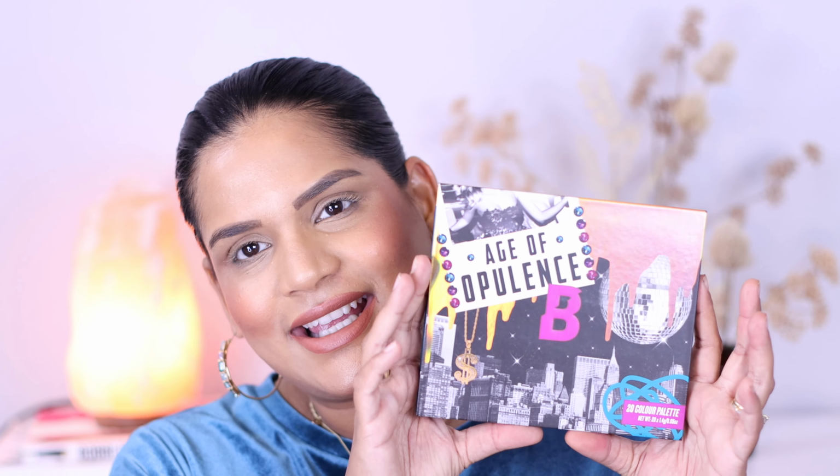On the back it says, take center stage and celebrate lavishly with the Age of Opulence eyeshadow palette. Inspired by glamour, decadence, and the new roaring 20s, the 20 shade eyeshadow palette is here to help you create looks that deserve the limelight with velvety mattes and intense shimmers, all in a pigment-rich formula. These shades have a seamlessly blendable texture and major staying power for indulgent looks more opulent than the last. I'm so excited. 12-month shelf life, cruelty-free, made in the PRC in case any of you care.